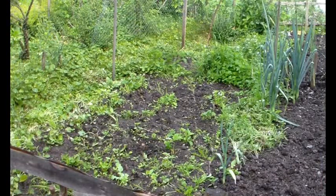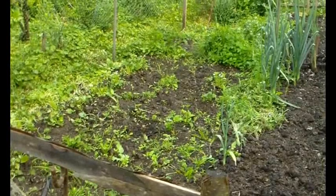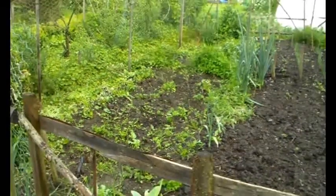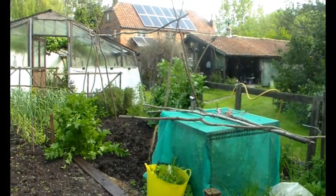But the runners that I saved from moving these and put in pots are in the glass house in that big tub, and there's fruit starting to form on those, which is great. So hopefully, if I can keep this strawberry patch clean of weeds, which we're sort of halfway there, hopefully next year we shall get a good crop of strawberries off that lot. Anyway, I'm just going to crack on with the bean poles. It's all part of the seasons and the cycles.